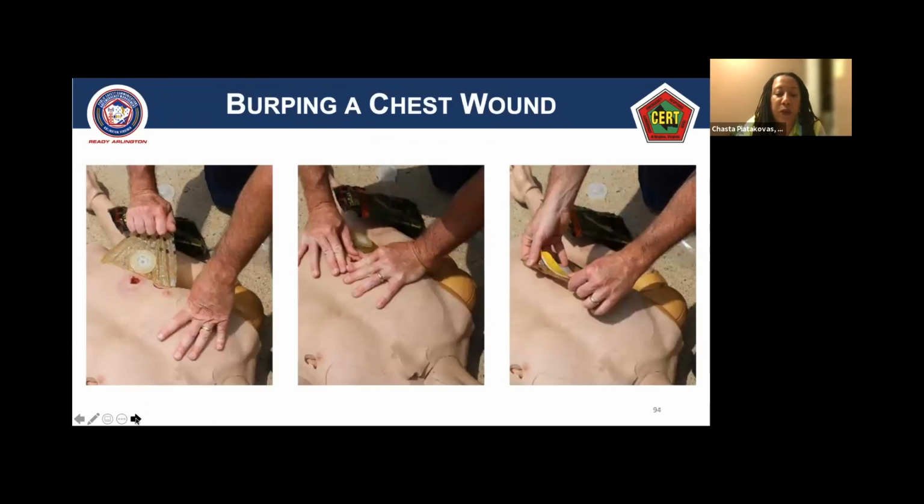These pictures show you how to burp a wound. First, you peel back the seal. You massage around the wound to open it up and let air out, but don't stick anything in there. Then you cover it back up. You'll need to do this repeatedly as air continues to build up.